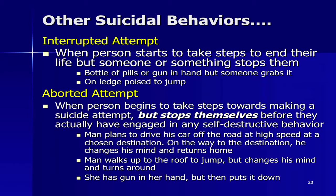And the first one is called an interrupted attempt. That's when a person starts to take steps to end their life, but someone or something stops them. So he's on the ledge, poised to jump, and the policeman grabs him back. She has a gun in her hand. Somebody grabs it out of her hand.